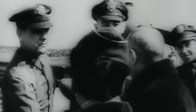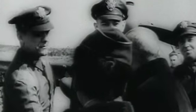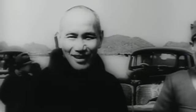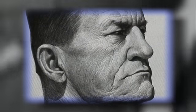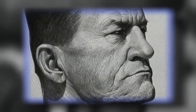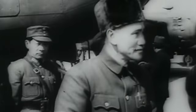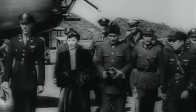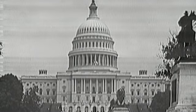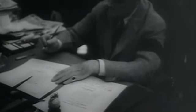Enter General Claire Chennault, a retired Army captain and air advisor to Chiang Kai-shek in China's war against Japan. He persuades the Generalissimo and the U.S. government that a force of modern fighters and bombers can defeat Japan at their own game. On November 30th, the U.S. government grants $100 million credit to the Chinese, and P-40s are sent to China.